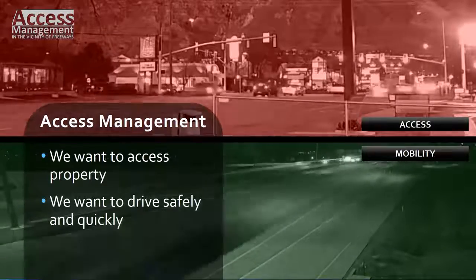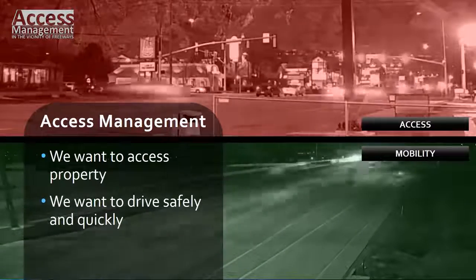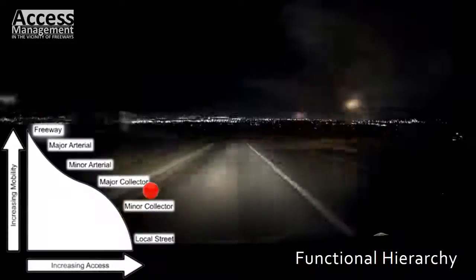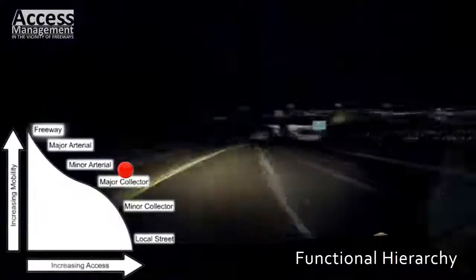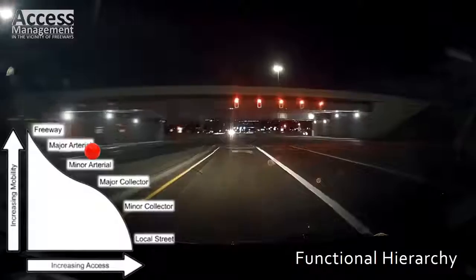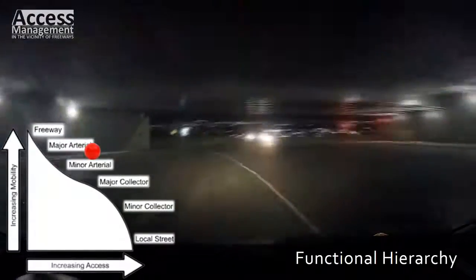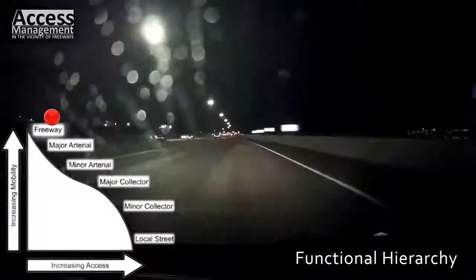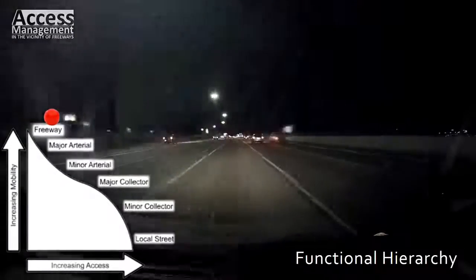And the functional hierarchy of roads, which is something you may be familiar with: you start in your neighborhood with a lot of driveways and a slow speed, and then as the speed increases on the hierarchy as you work your way up, the driveways reduce and reduce until eventually you get out on the freeway where there are no driveways at all, but you're going the fastest speed.